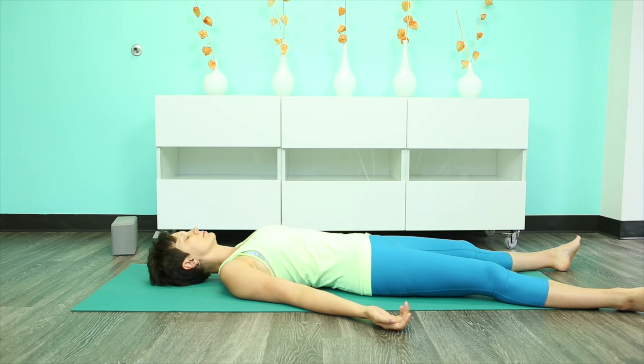Bring your attention to your breath. Continue to breathe deeply. Every time you inhale, try to create the sensation of space and lightness in the body. And every time you exhale, release and relax. Soften the body down toward the ground.